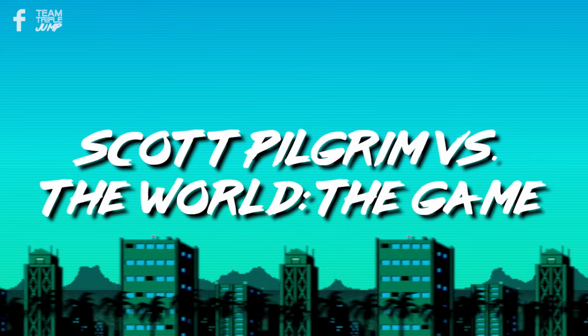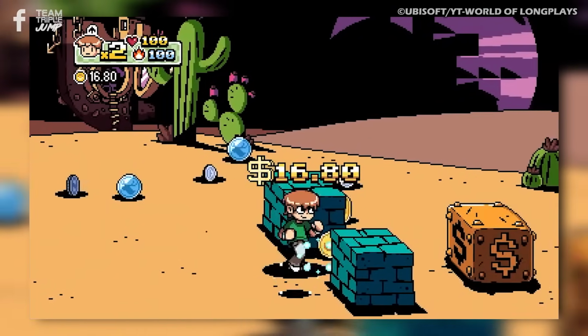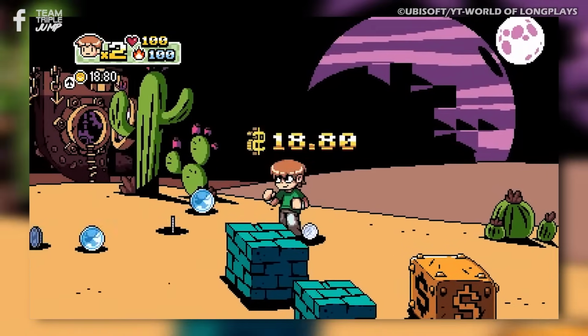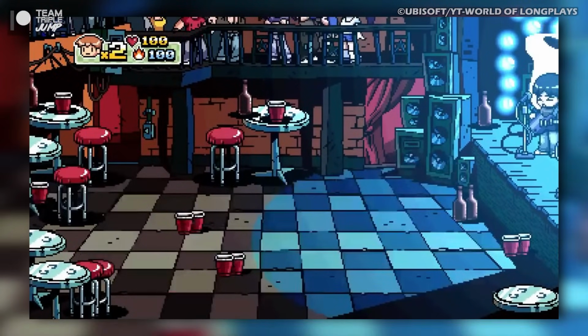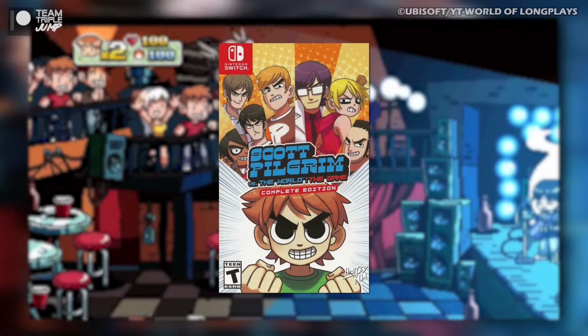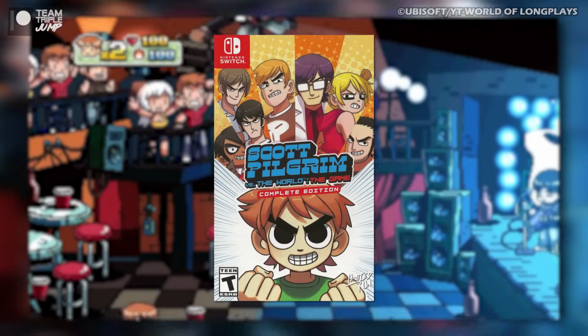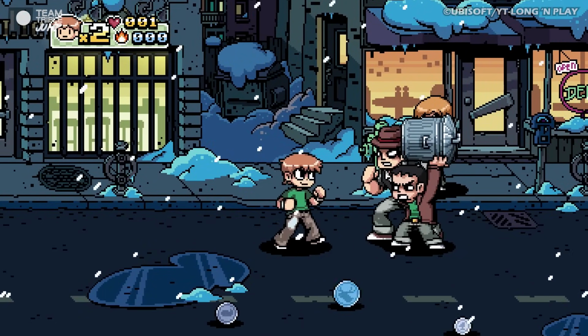Number 6. Scott Pilgrim vs. the World, the game. Scott Pilgrim vs. the World, the game was originally released by Ubisoft back in 2010. It was then delisted in 2014 and went missing for over 6 years before returning in the form of Scott Pilgrim vs. the World, the game Complete Edition in 2021. Hooray! Another side-scrolling beat-em-up to download quickly, now before it disappears again.